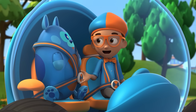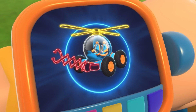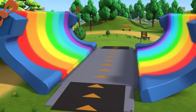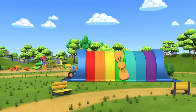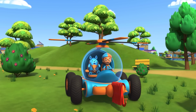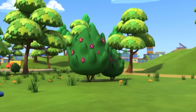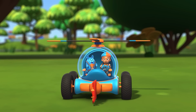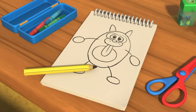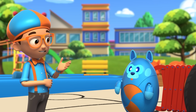I'm gonna need a grabber arm and helicopter blades. Grabber arm, helicopter blades, confirmed. Activate Blippi Station! Shrinking down! The BlippiMobile is ready for adventure! Even up close, it sure does need some changes.